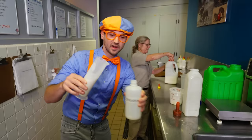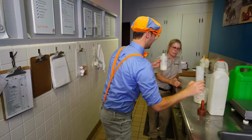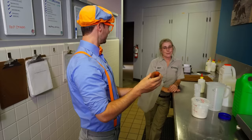Ooh, this looks like it's gonna be a small animal. Yeah, because this bottle is really small. It is, and it's a very small amount in there. Okay, here you go. Thank you, Blippi. All right. Just put the nipple on. Okay, perfect. And what about this big bottle? That's for a much bigger animal. And so this bottle we're gonna make from scratch right now. All right, how do we do it?